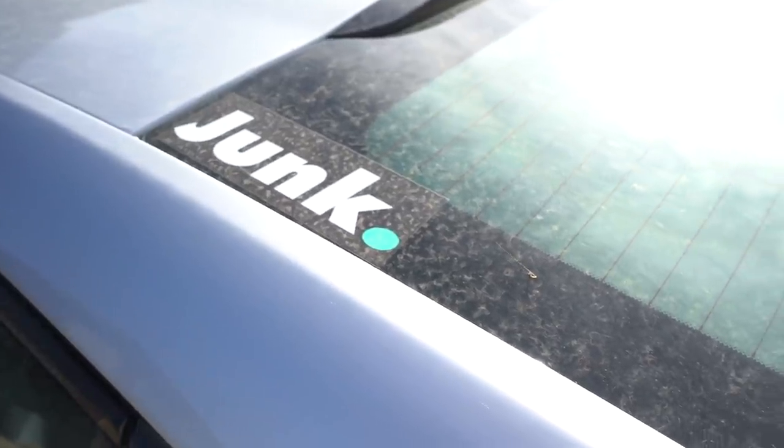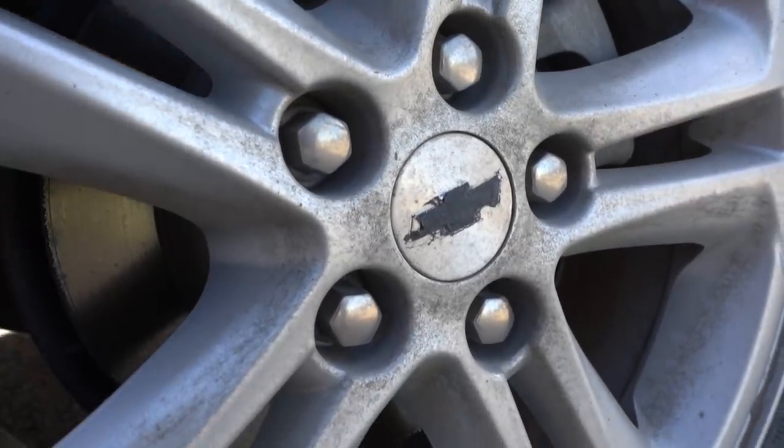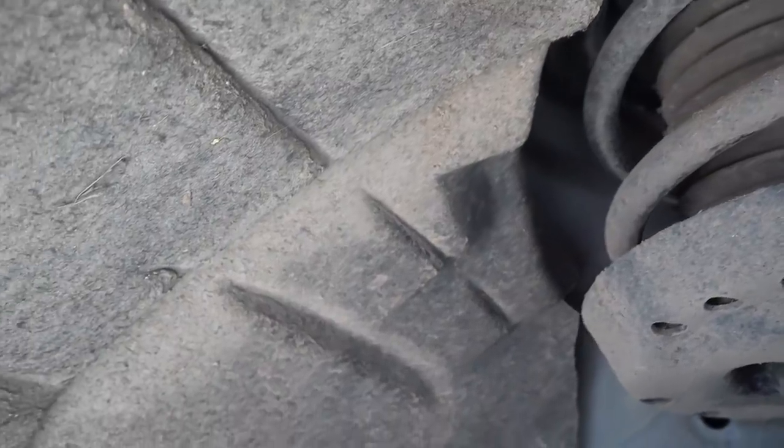All right, so like I said, the outside isn't actually all that bad, but the car does have a nice layer of dirt all over. The wheels and tires are fairly dirty, and then of course, since this is a GM vehicle, we've got some carpeted wheel well liners to deal with.